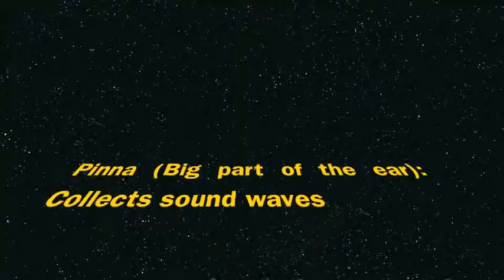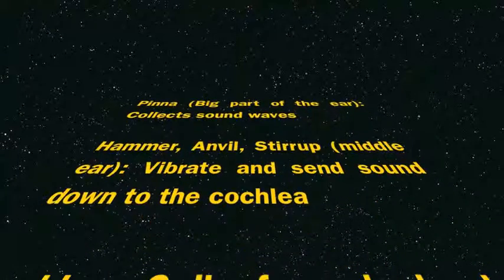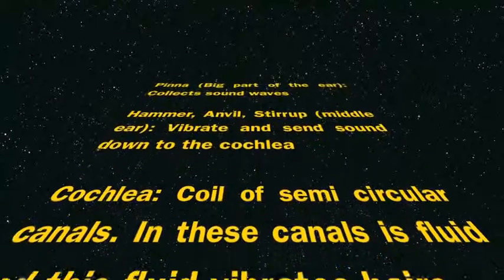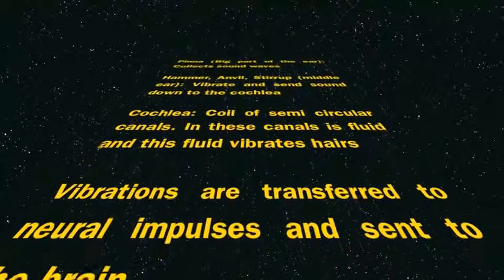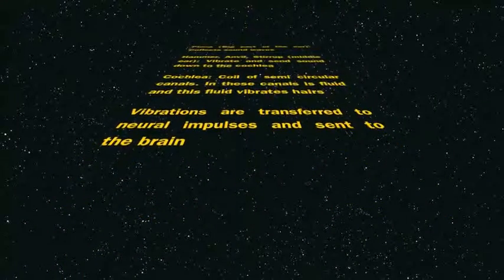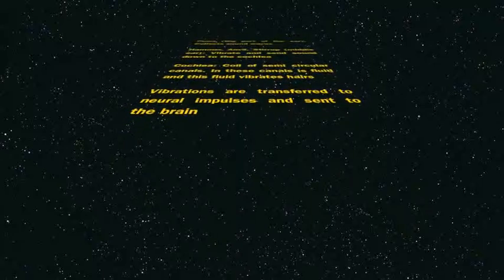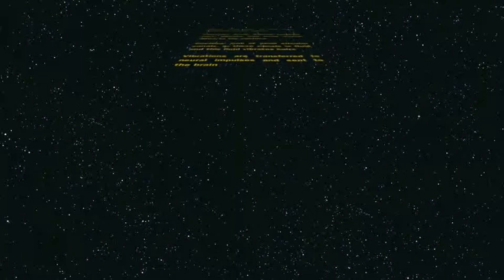So class, the way we hear things is very similar to the way we see things. The sound waves are collected in the big part of the ear, which is the pinna, and then are sent to the hammer, anvil, and the stirrup, and those vibrate and send the sound down to the cochlea. And the cochlea is a coil of semicircular canals, and in these canals is the fluid, and the fluid actually vibrates the hairs inside of the cochlea, and these hairs are turned to the neural impulses and sent to the brain.